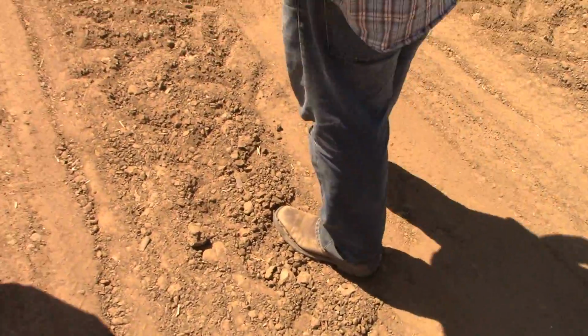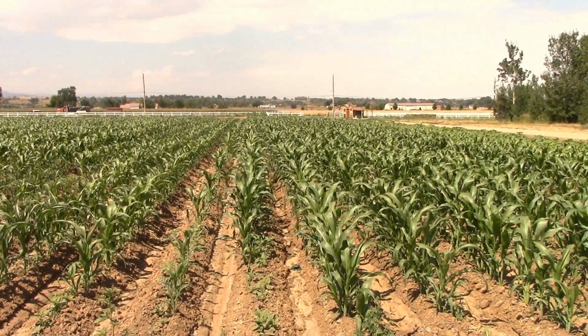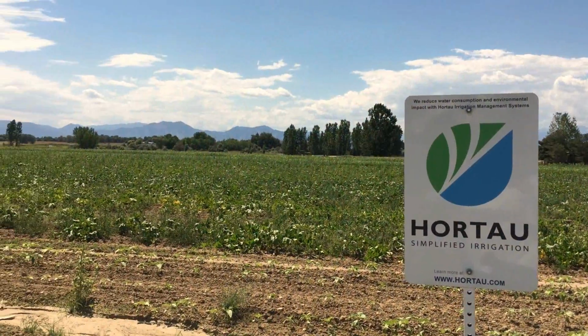We lay out the field based on how we're going to irrigate. We select fields, we select crops. Everything we do has an irrigation thought process built into it, because without that, we're so dry that there's no way we grow anything without focusing on irrigation.